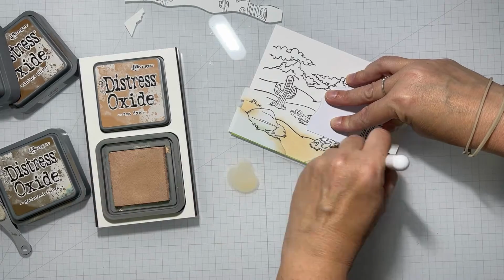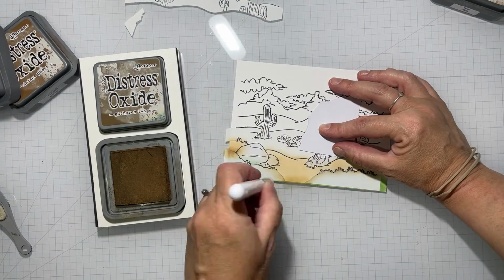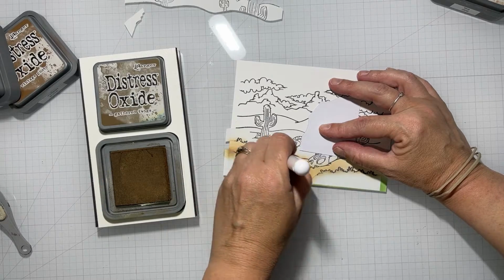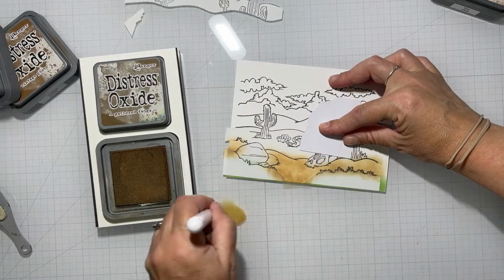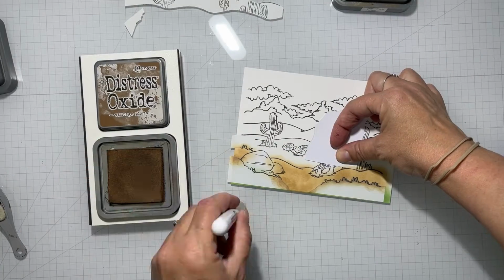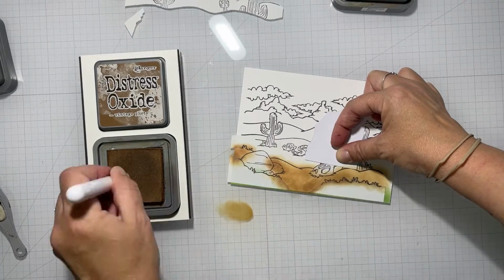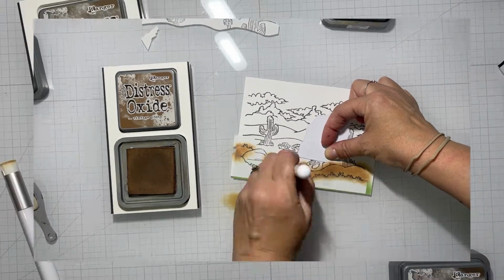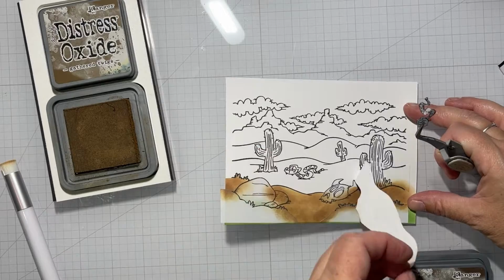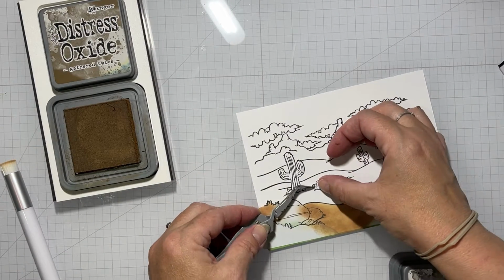So I used, what did I just see up there? Tea-dye, Gathered Twigs, and Vintage Photo, I believe, in that order for that first layer of desert sand. And as I moved up and farther away, image-wise, I went a little bit darker. So for the next layer, we will start with, I believe, the Gathered Twigs and leave the tea-dye out completely.